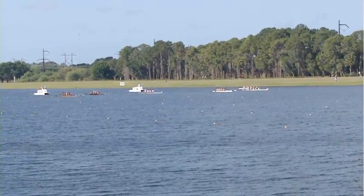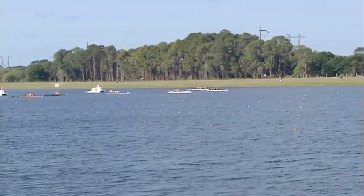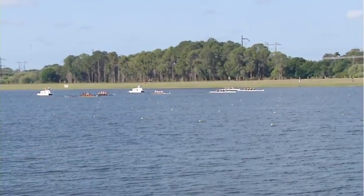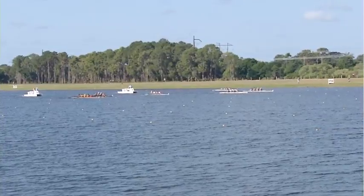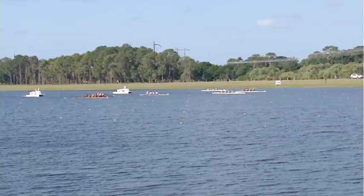We are going to leave them off, and it is a 1-seat lead for Lyman over Tampa Prep. Tampa Prep in second, and then too close to call. I'm going to give third place to Intrepid in their Gray King boat, and then too close to call between Oars and the boat from Boone High School. Really good racing in the Petite final of the girls freshman 4. I'll give it to you at the finish line.